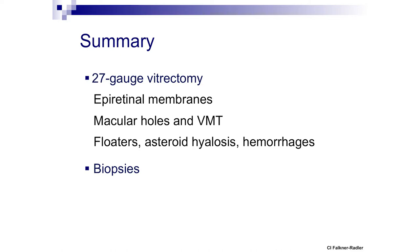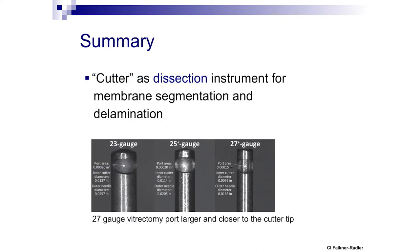You can see here that the port is larger compared to the other systems, and it's closer to the cutter tip. So it's a nice device also as a dissection instrument for membrane segmentation or delamination, as you have in diabetic cases. So if you use a chandelier light, you can also use the retractor for the separation of the membranes like a scissor. It's also an indication for surgery for babies with ROP.